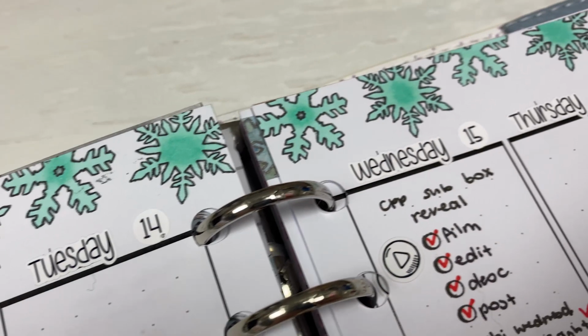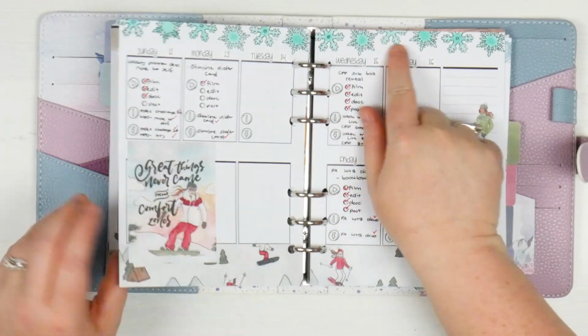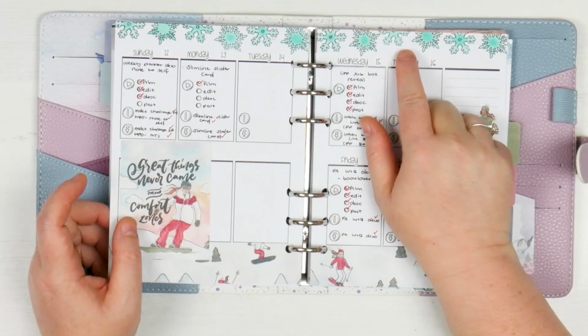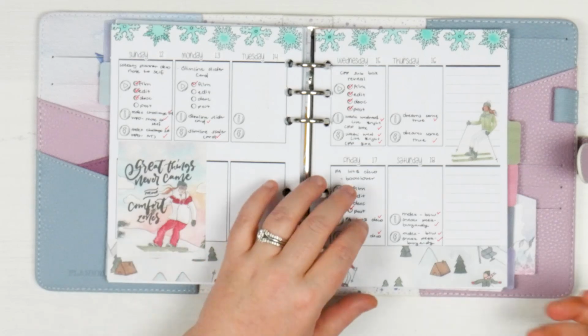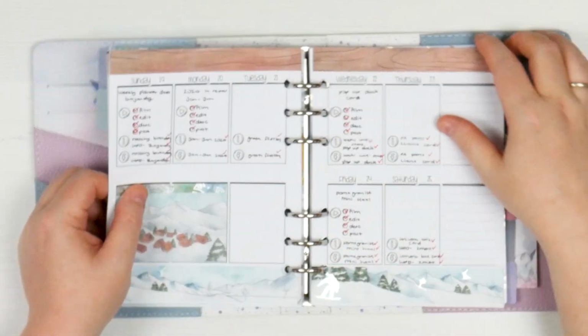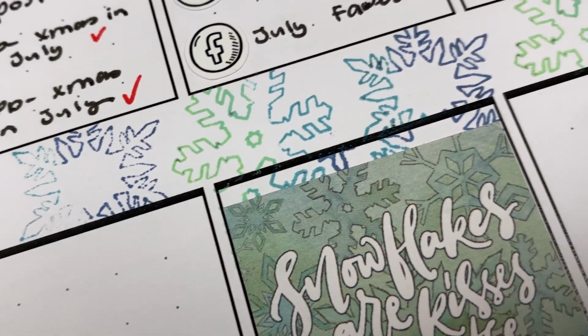That one was really fun. It's the only time I've ever used Copics in here, I think. I just coloured in the snowflakes. They're really pretty snowflakes. If you've got Alpine, and you're looking to make a winter one, I kind of forget how good those snowflakes are, but they're gorgeous. And then you've got the gorgeous washi tape.